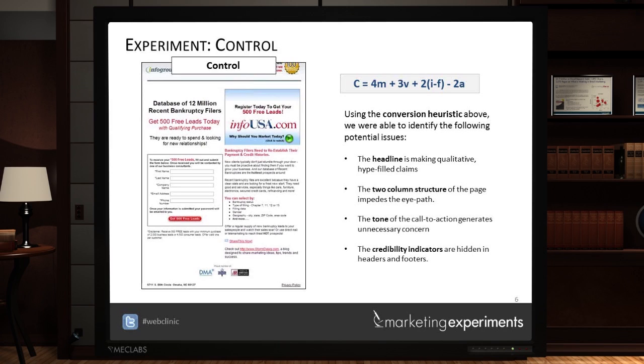The C equals 4M plus 3V plus 2 minus I minus F, or 2I minus F minus 2A. In looking at the cognitive psychology, weighing the value, the incentive, the friction, the anxiety, we begin to extract problems. Now those problems form the hypothesis. We begin to say, well, what can we do to address these weaknesses, and what does this tell us? Or what can we speculate is in the mind of this person that interacts with this particular control?